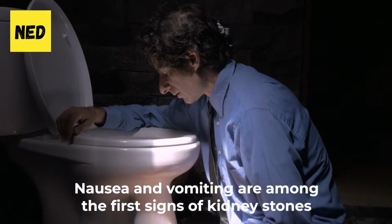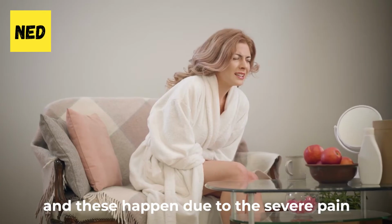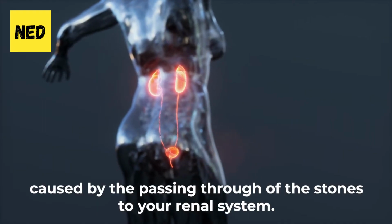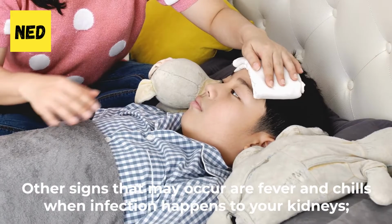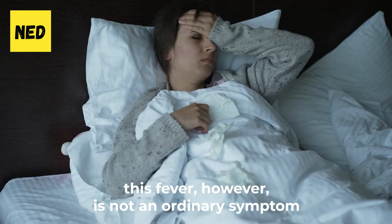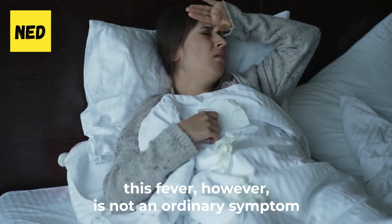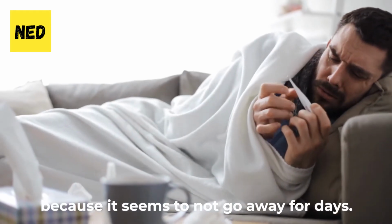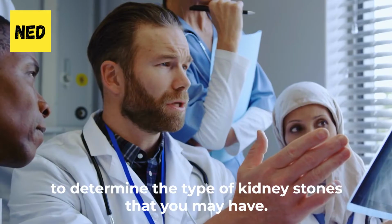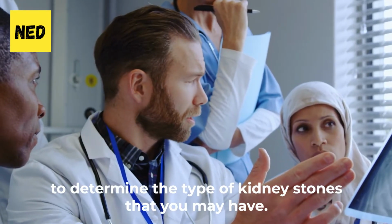Nausea and vomiting are among the first signs of kidney stones, and these happen due to the severe pain caused by the passing through of the stones to your renal system. Other signs that may occur are fever and chills when infection happens to your kidneys. This fever, however, is not an ordinary symptom because it seems to not go away for days. You should see your doctor if multiple signs persist to determine the type of kidney stones that you may have.